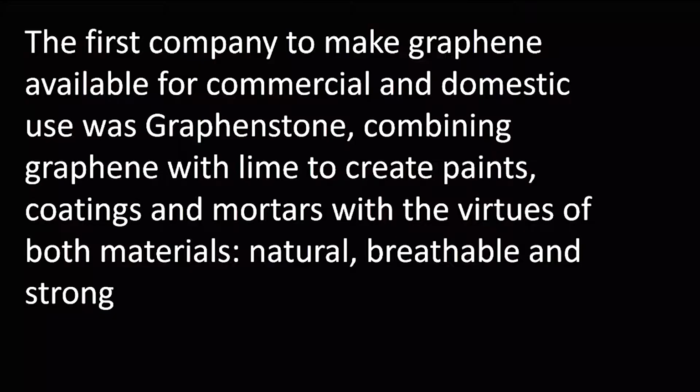The first company that actually made graphene available in a commercial form was Graphenstone. And these are coatings which took one of the traditional materials, lime, which is breathable, which is natural, but not necessarily terribly strong, and put graphene in it to give it strength. And those have been available in this country for about a year. It was launched about a year ago. And there's a full range of paints and coatings and so on.